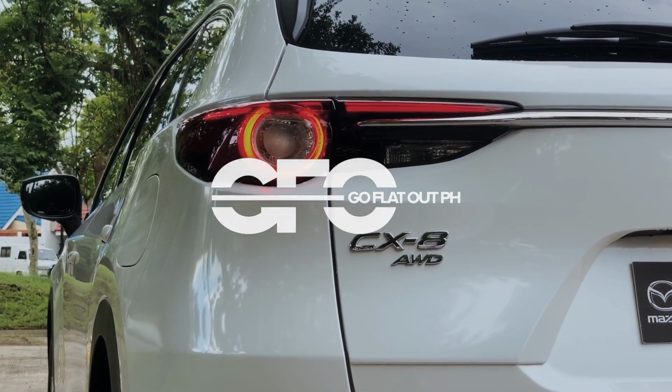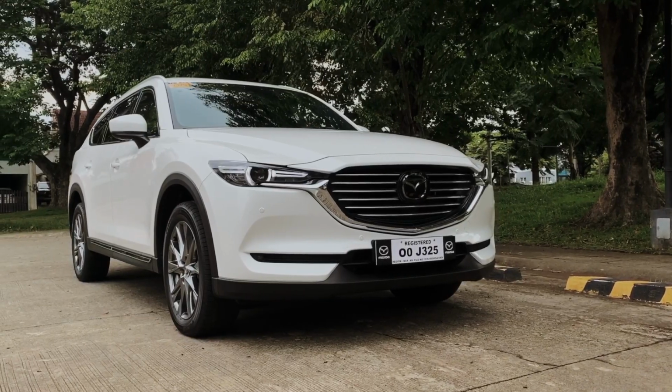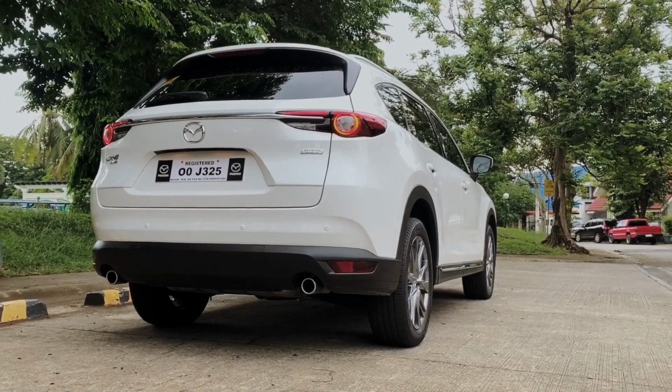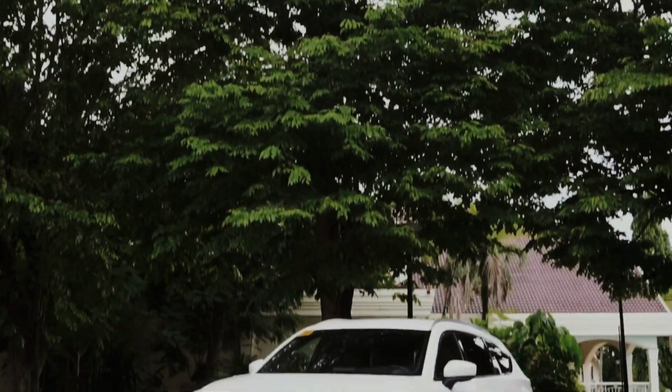This is the Mazda CX-8, which is a 3-row mid-size unibody SUV that's priced alongside high-end PPVs. If you're looking for a 3-row SUV at the 2.2 to 2.5 million peso price point, you should definitely take a look at this Mazda CX-8.